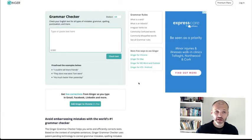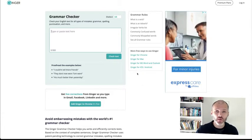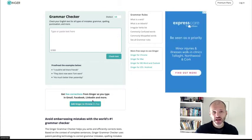The next Grammarly alternative which you may find useful is Ginger. You can use Ginger via the web app or via a desktop app, and you can also add it to Chrome, much like Grammarly. In fact, Ginger and Grammarly were quite similar for a number of years. Now, I would say that Grammarly has gone past Ginger thanks to its AI writing assistant, and it will find and fix more errors than Ginger will. I've also found Grammarly a lot more intuitive than Ginger.